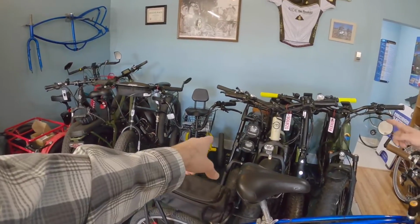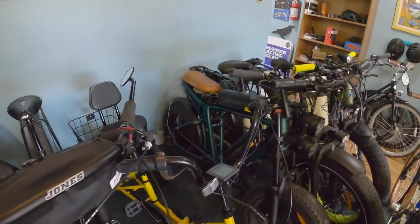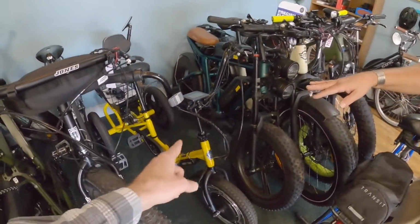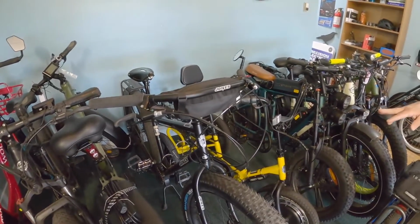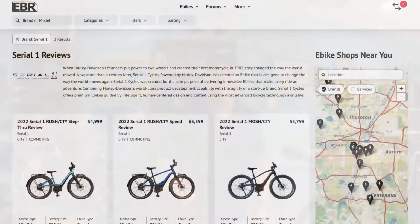This is a Keola. This is a Magnum. Oh, this is cool. No, it's an Engwe. This is a Liberty Trike. We've got a demo bike that's going to get a Bafang HD setup with the pedal torque drive system. We're seeing everything. We've seen the Mercedes, the Harley Davidson bike came in. Serial One, I think, was that the one from Harley?